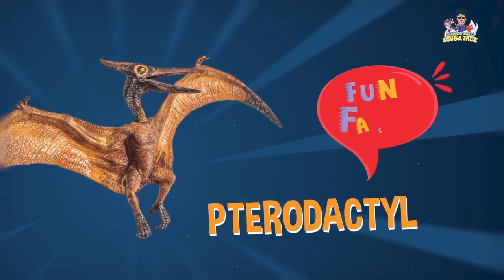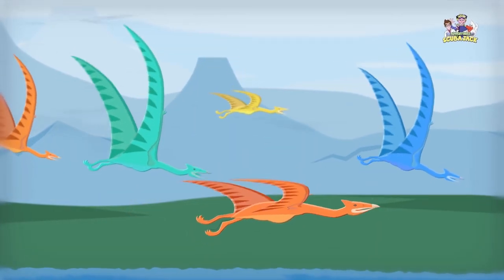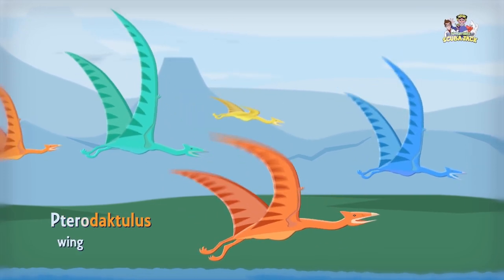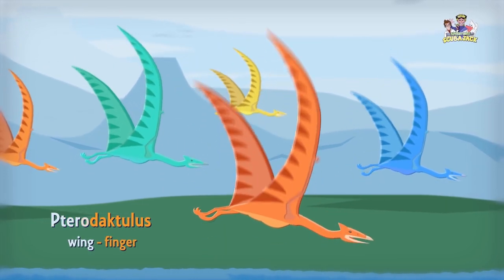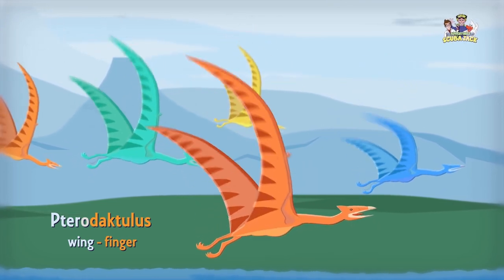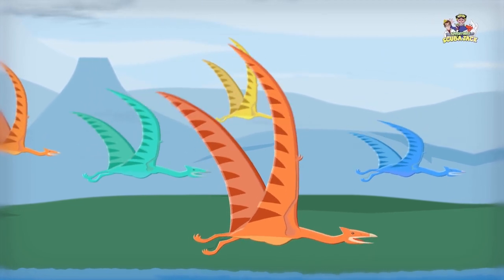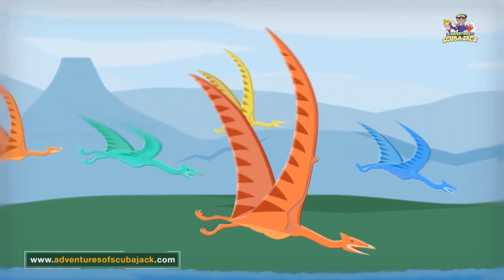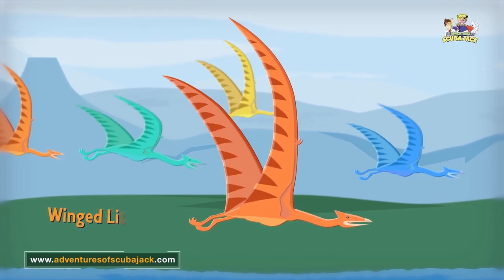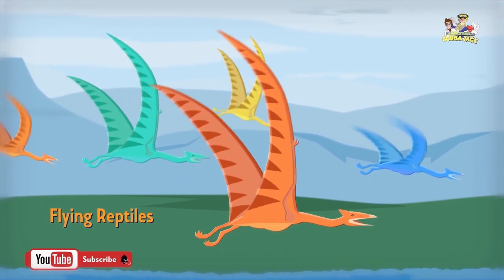Fun facts: Pterodactyl. The name pterodactyl comes from the Greek name pterodactylus. Pteron means wing and dactylus means finger. So pterodactyl means winged finger because they had extra long fourth fingers that its wings stretched to. Pterodactyls are not actually dinosaurs. They are part of the group pterosaurs, winged lizard, and are considered flying reptiles.